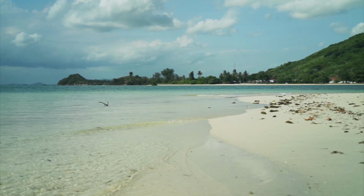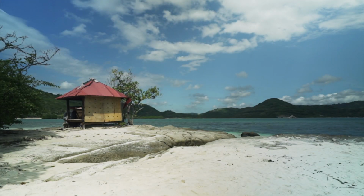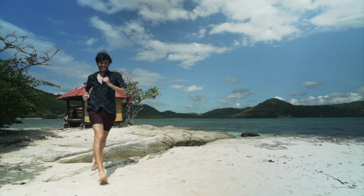This is Gili Kedis, the smallest of the 3 islands that we're visiting today. And to show you just how small this place is, I'm now going to run around the whole thing and see how long it takes. Ready? 3, 2, 1, go! How long was that? Put it on screen.